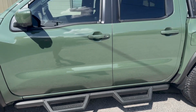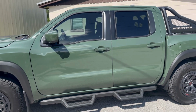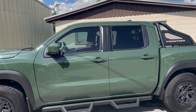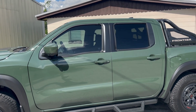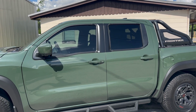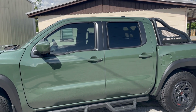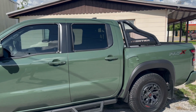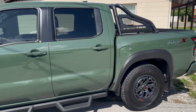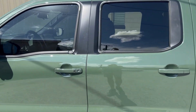So I love that there's no chrome on this truck, which is always the thing I hated about a lot of trucks. You'll get these gaudy chrome bumpers, gaudy chrome grills as an upgrade. And this one went back to that kind of blacked out look, and I love that. I don't have to worry about the chrome looking bad. All the black just looks great even when you don't wash it, and this truck hasn't been washed yet and it still looks amazing.